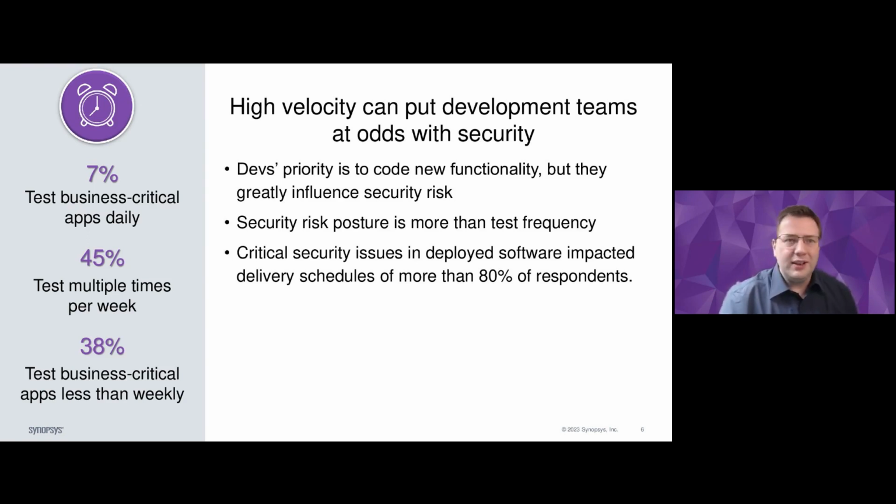And while security isn't necessarily their role, through them performing their role, developers greatly influence security risk. But it's encouraging that organizations are beginning to adopt more frequent security testing. We've got on the left here a data point from this year's survey that shows that 7% of organizations are testing business critical applications daily. And 45% overall are testing multiple times per week. So these first two numbers on the left are indicative of an AppSec approach that's getting us closer to being able to securely and effectively support rapid releases.